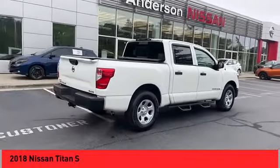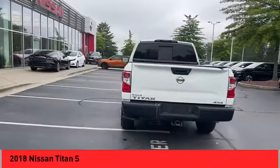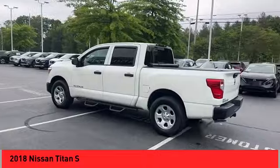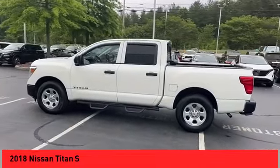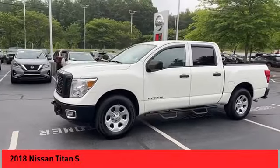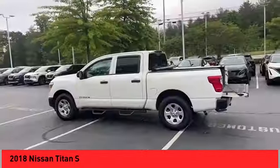Take a ride in the 2018 Titan. The Titan houses the Endurance V8 engine, the largest standard truck engine in its class. But the benefits don't stop there. The massive interior cabin boasts a fold-up rear bench seat and a flat loading floor. When it comes to power and comfort, the Titan can't be beat.